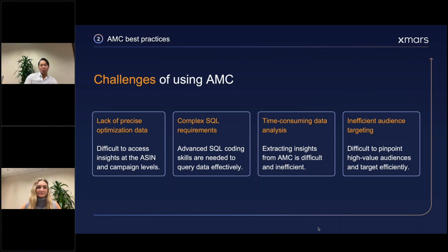So I think a lot of what we're focused on is how do we remove that technical barrier for folks from the marketing side. I don't know a lot of marketing folks, and me included, that know how to write SQL. But I know every marketer can leverage and utilizes AMC data. So it's our job and our focus to bridge that gap to allow marketers to access the AMC data without having to know SQL.